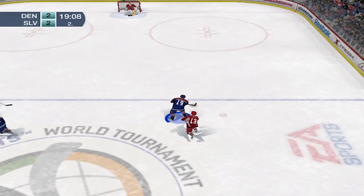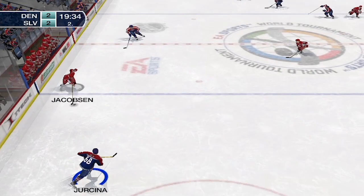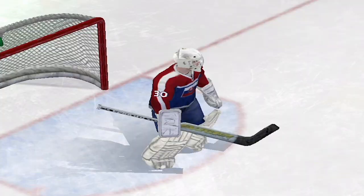It's 2-on-1. Right from the right. Christensen. Steals the puck. And that does it for the second period. After 40 minutes of play, we're tied at 2.